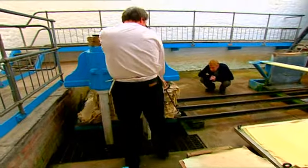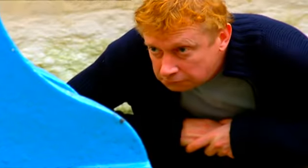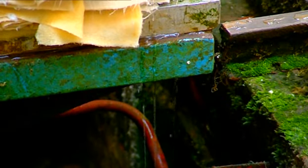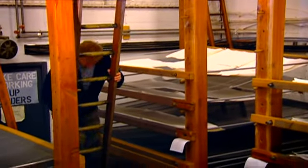When you've made 200 sheets, you take them to the wet press, where 1.5 tons of pressure drives out the water. The pressed paper is then brought here to the drying loft.